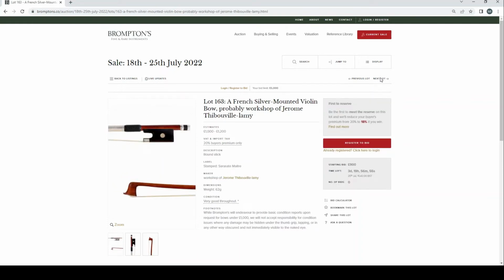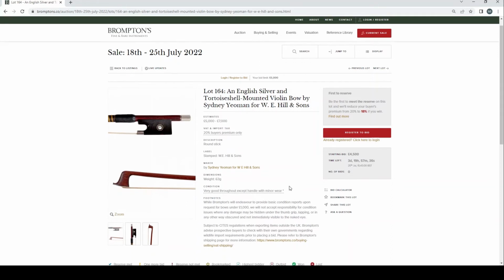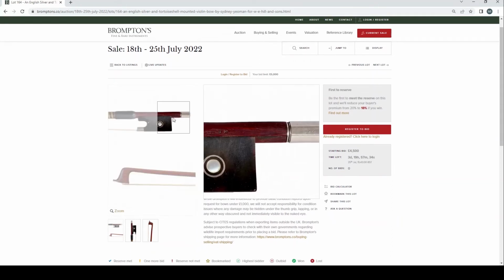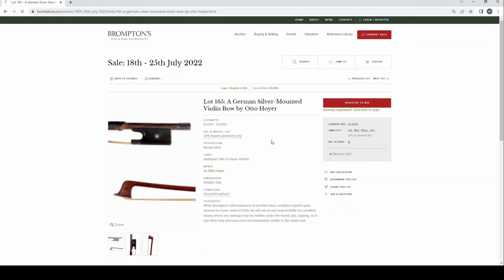French silver-mounted violin bow, probably workshop of Jerome Thibouville Lamy, 1,000 to 1,200 the estimate, no bids so far. An English silver and tortoiseshell mounted violin bow by Sidney Yeoman for W.E. Hills and Sons, 5 to 7,000 there. No bids as yet. CITES restrictions there, obviously, with the tortoiseshell frog. German silver mounted violin bow by Otto Heuer, 1,500 to 2,000 there, 1,500 bids so far.